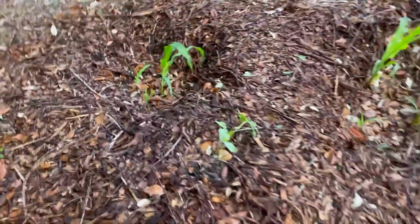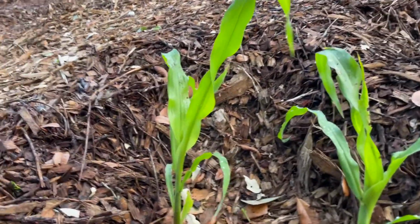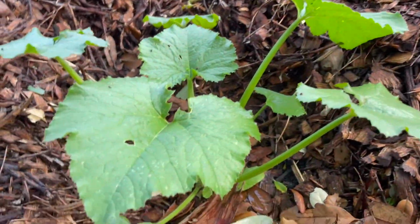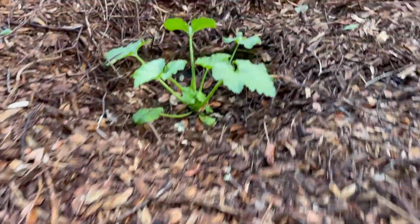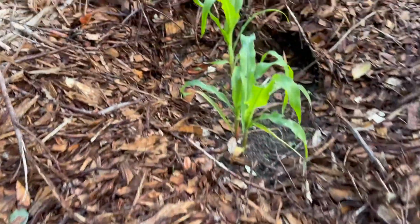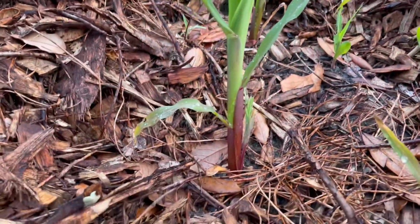And then over here, we've got corn. I've got quite a bit of corn coming in. Check these guys out. They're looking really nice. And then I've got zucchini and more corn. More corn. Another zucchini. The rain came in and really helped things out quite a bit a couple days ago. Look at this one. This one looks very nice.